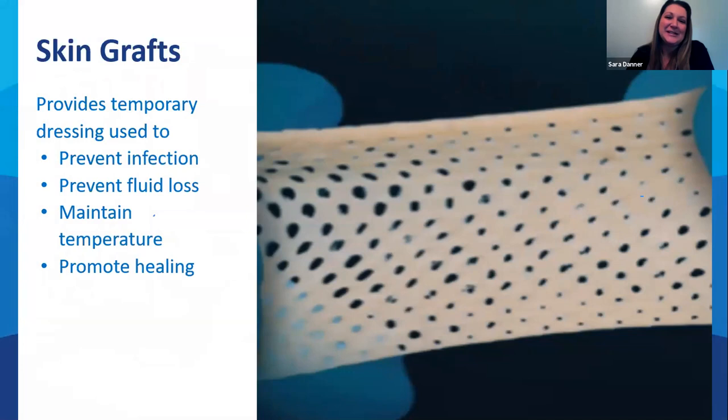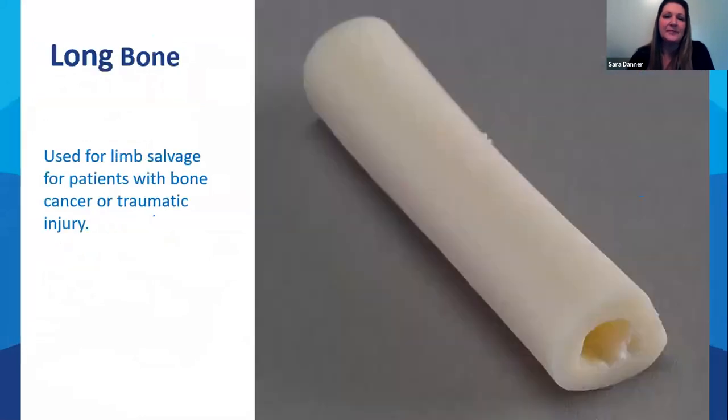All right, so to transition to just a few more pictures on the tissue side, we just wanted to give you an idea of what that looks like. So you'll see here a picture of a skin graft that we used on a burn victim. Again, we mentioned these tissues earlier.